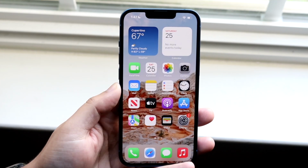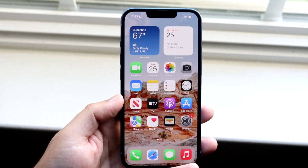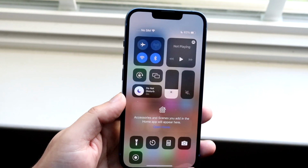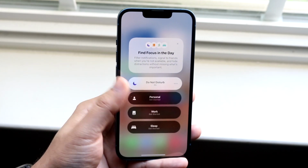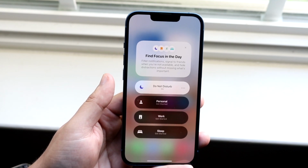Now, another thing with iPhone 13 and iOS 15 in general is focus mode. So what I would recommend you do is swipe down from your control center right here. You'll see this little do not disturb option, or you'll see focus mode right here. You want to hold it down. And what I would recommend you do is create these different focus modes for your iPhone.